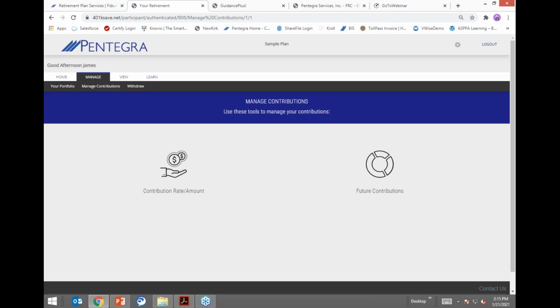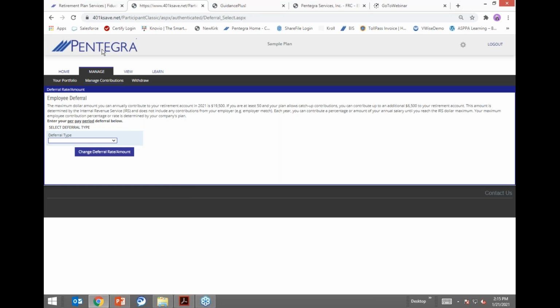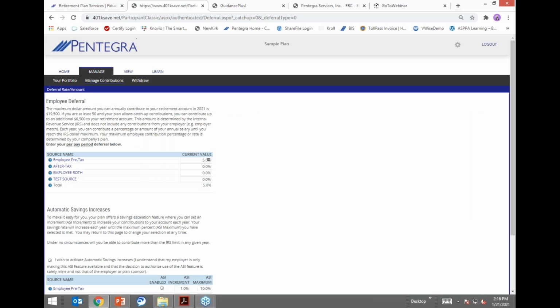Now, one of the things that makes a plan be successful, everyone thinks of the investment options, but it's mostly the contributions that we make into the plan. So how do I manage how much I'm contributing into it? You're going to manage contributions, and then depending on how your plan is set up, if you allow for percentages and dollar amounts, you will see the screen. I'm usually a fan of percentage because if I set it and forget it, I get pay increases, my contribution will increase as well. If I set it as a dollar amount, it'll stay stagnant there.